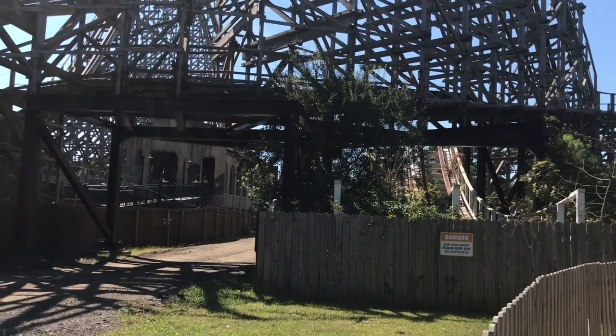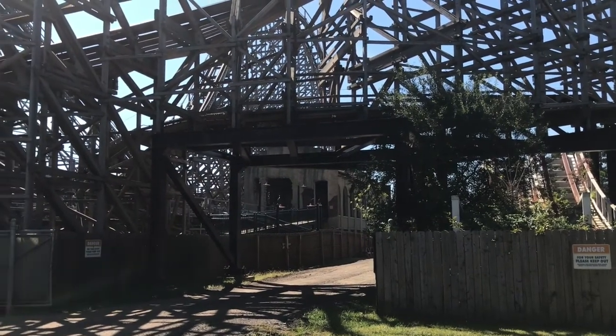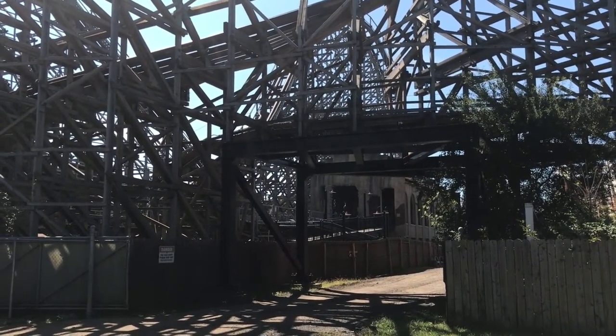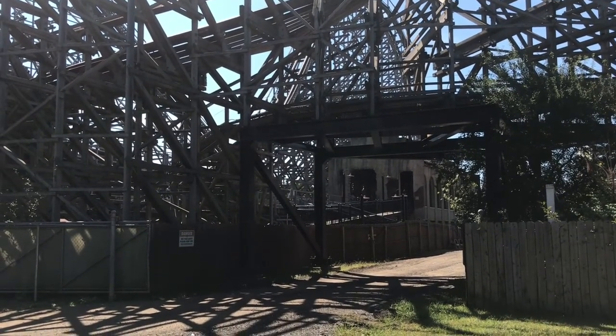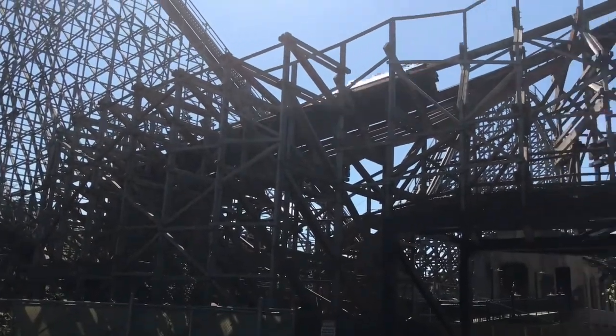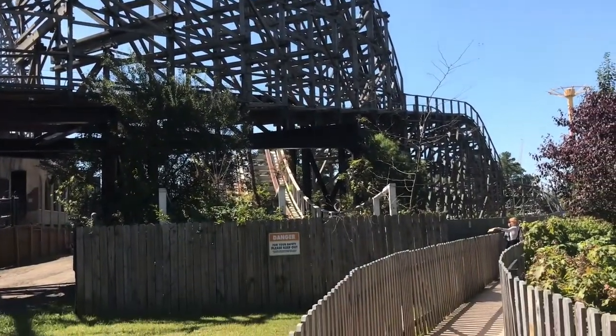I actually really like the trains. People complain about the restraints, but I think they're actually really good. They allow for some great airtime, and even if you do get kind of unstable, you can still get some great airtime. They're not really uncomfortable or tight or bulky. They're pretty similar to the Intamin T-Bar. It's just a little bit different, but I'd say I like them just about as much.